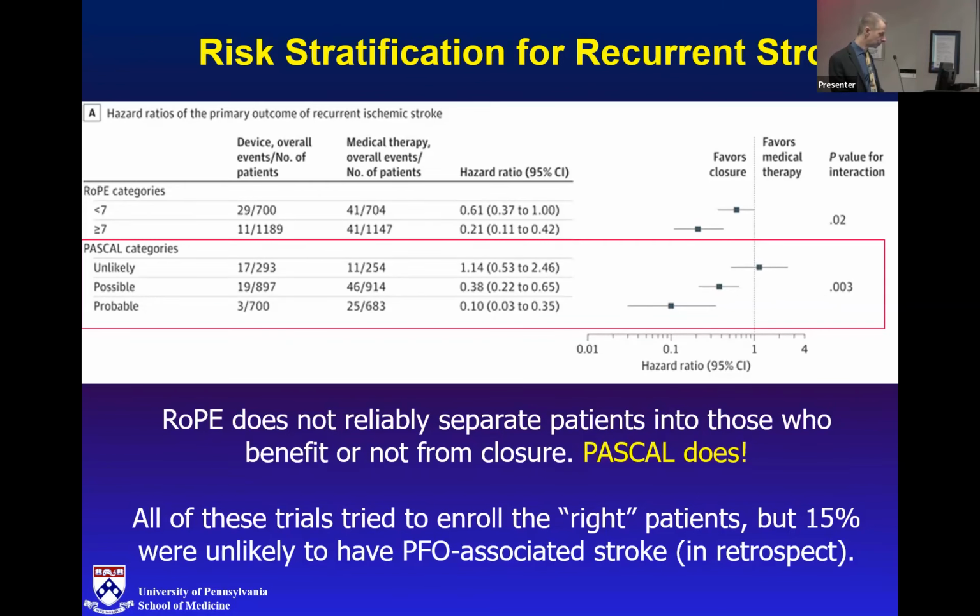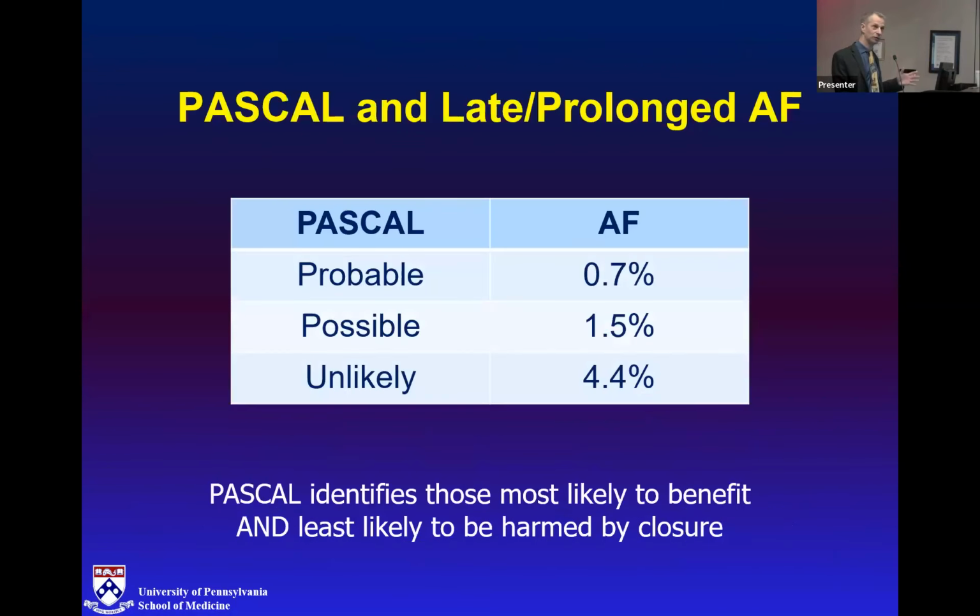The other thing that was hugely striking to me was when you look at the risk of post-procedure atrial fibrillation, which is the biggest concern with PFO closure in the first place: something in the range of 2% of patients will have AFib after closure, which, by the way, the vast majority of that is very short-lived. Only about 1% of patients will have persistent or prolonged AFib beyond the procedure. But the PASCAL score helps distinguish that as well.